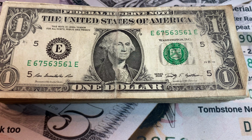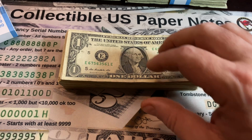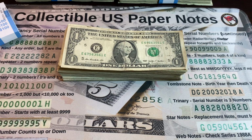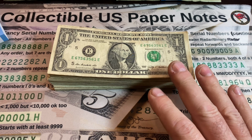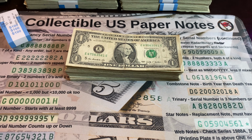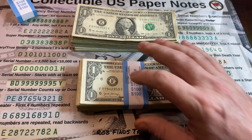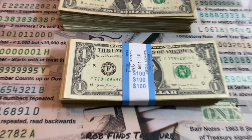Strap number 3 was a bust, and I'm starting to think maybe some of these straps have been searched through because typically I get them all out of order, and all these straps so far have had all the bills righted and straight and front and center, so they might have been looked at already, but you never know. We got to keep hunting. Come on, strap number 4. Get us on the board for star notes.